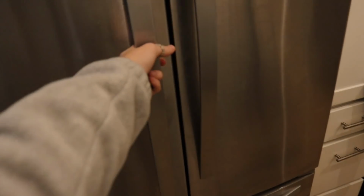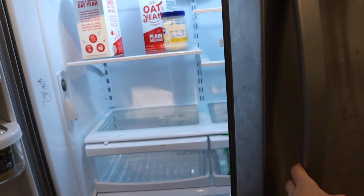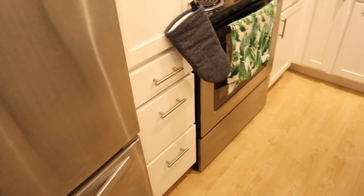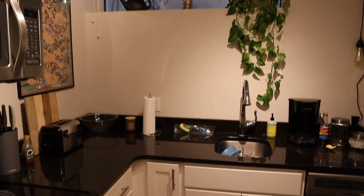But it comes with this fridge, which is really nice. Honestly, the appliances seem very new to me. And it also has a pull-out freezer. I always associated these growing up with fancy people, so you love to see it. Has that, and then it also comes with all this built-in stuff in the kitchen, which I think is awesome.